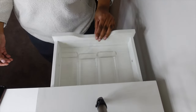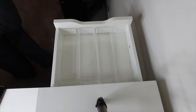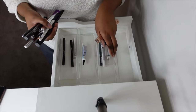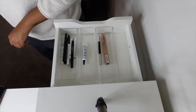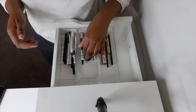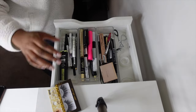Now it's time for the eye stuff, one of my favorites. So I'm literally putting anything that goes on my eyes or my eyebrows in this drawer. I have a couple of tightliners that I never really use because I hate tightlining. I have a couple of big NYX pencils. I have colorful eyeliner. I have brow gel, brow pencils, just anything to do with the upper eye area I have in this drawer.